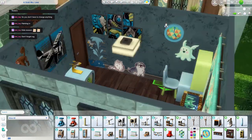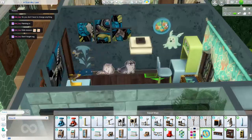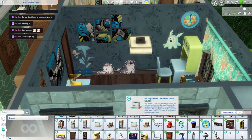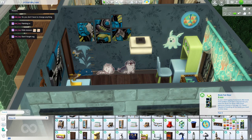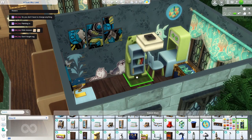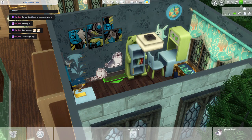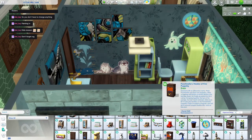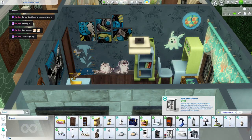Ooh, we can do a clock. Yeah. Maybe up there. And I do really want to put like a shelf with maybe some... bookshelf! We haven't done that, so let's do that in behind there. There we go. Cat and the dog, move them over. I still want a shelf. Still not satisfied that I don't have a shelf.